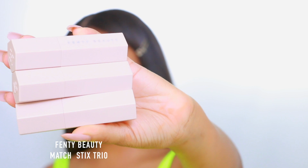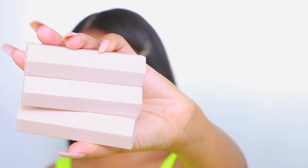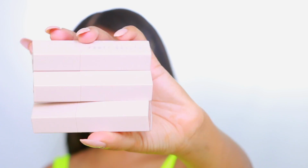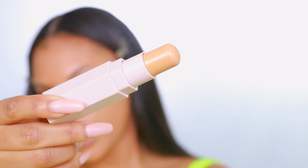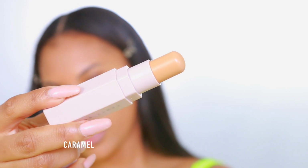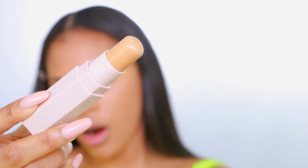Now I'm gonna go in with the Match Stix Trio, and this is basically conceal, contour, and highlight. And I'm gonna go ahead and conceal first. I really love how they stick together. That's so cool. I really love the packaging, by the way. I'm gonna go in with the shade Caramel. This is gonna be my highlight shade. I love that you get a good amount of product as well. This is a really good amount of product, so this will last me for quite some time.